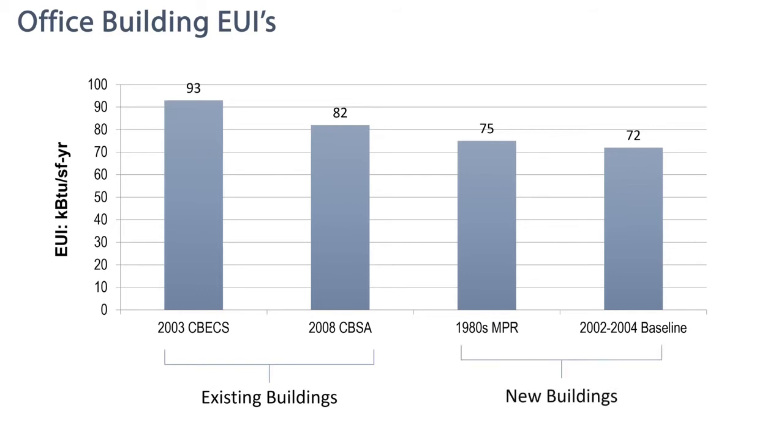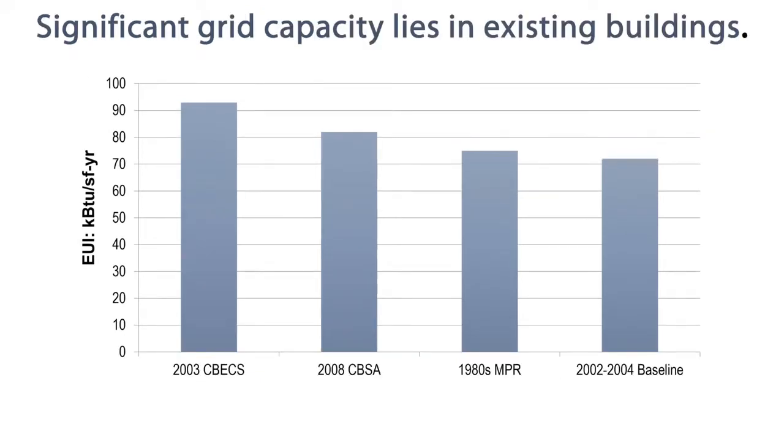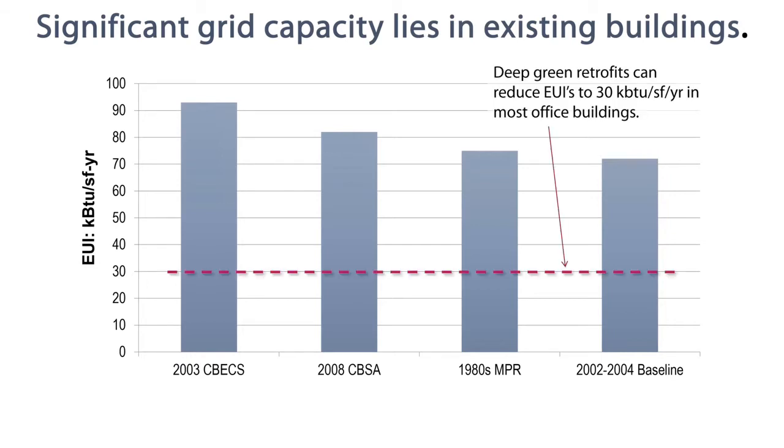One thing to think about is that there is significant grid capacity that lies in existing buildings. We have honed in on getting a building down to about 30 EUI, and you can do this pretty easily. I'm going to try to show you that you can do this with this design-for-off approach that we've done, and I'll show you some examples. If you look at the energy that's left above that red line, that is all the energy available in the grid that we could be releasing. We need to do that so we can make room for space heat and vehicles and heat pump water heaters.